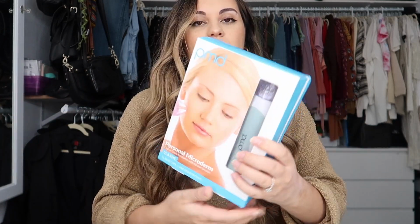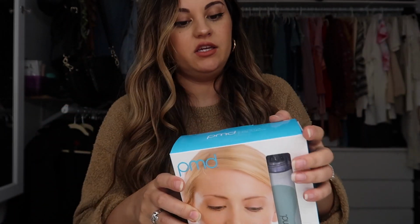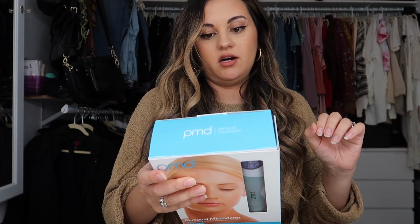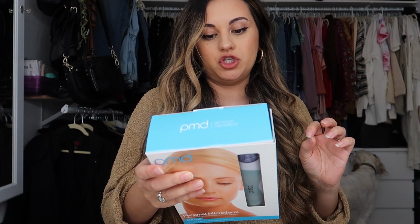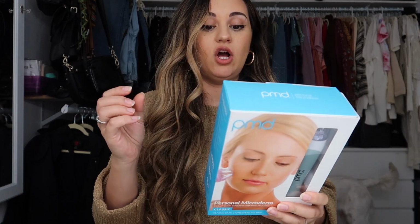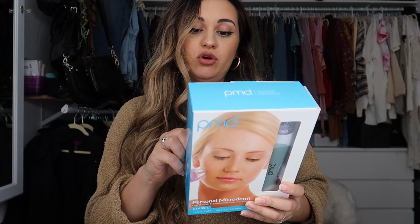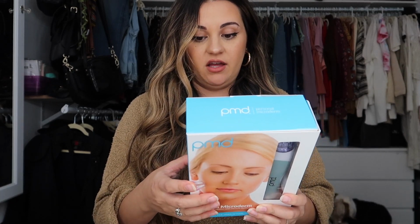The next item I got was pricey, but I'm pretty sure it was on sale along with 20% off. This is the brand PMD, and this is the Personal Microderm Clinical Grade Exfoliation with Vacuum Suction. It has this little tool right here, and this is a device that you can use at home to do microdermabrasion treatments. It'll help exfoliate and vacuum suction stuff that's in the pores. It'll help with absorption. It says once the dead, dull skin barrier is removed, skin care products can penetrate significantly deeper, maximizing their benefits.